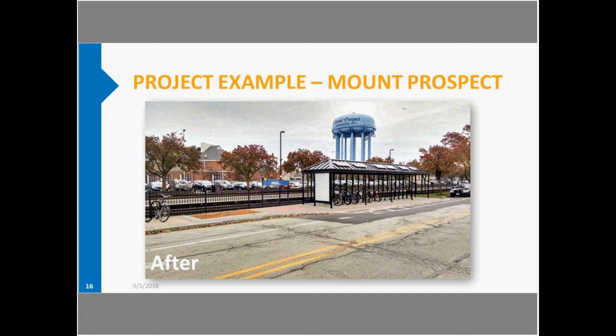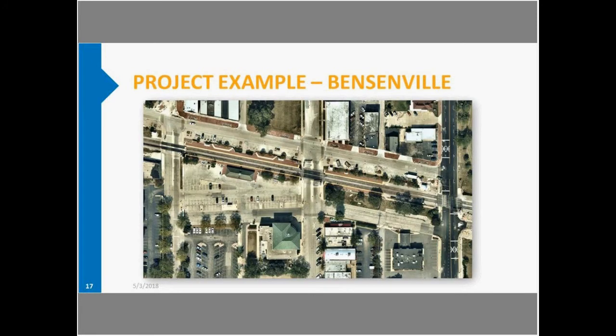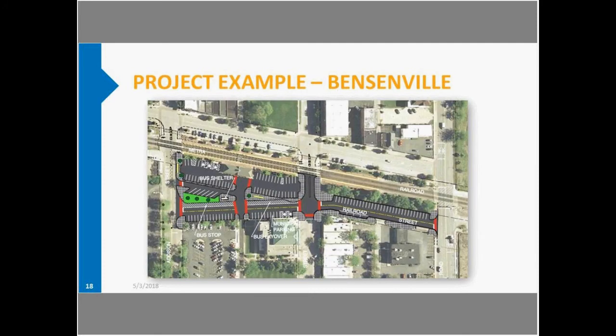Finally, this is an example from Bensenville. This hasn't been constructed yet. It's actually scheduled for construction this summer, but I still wanted to include it as a more recently approved project. The village proposed to make improvements to their Metra parking lot that's immediately to the south of the station to make it more accommodating for bike, pedestrian, and transit access. The next slide here, you can see the proposed concept plan.